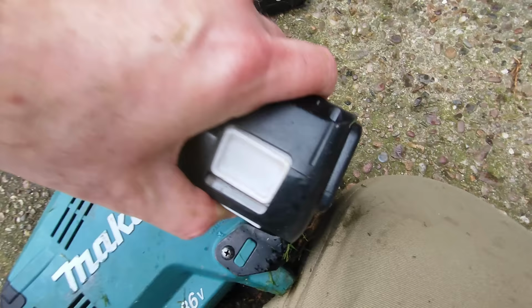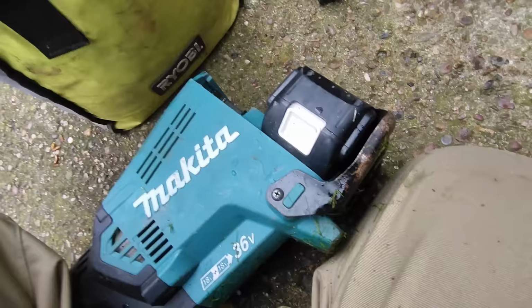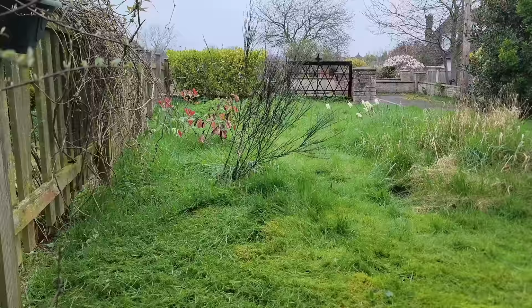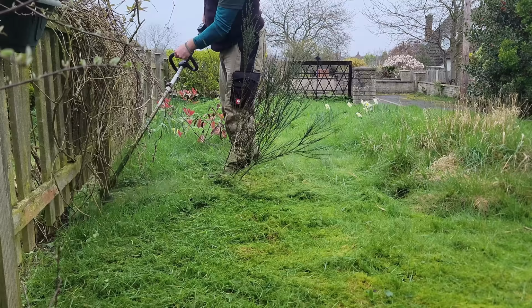It just means swapping the batteries over every now and again and charging them up when you get home, but for me, this is far better than the amount of noise that my other strimmer used to make. And also the fact that I would be breathing in lovely petrol and oil fumes all day. So for now, this one will do for me.